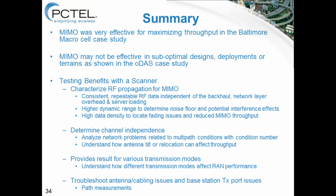You can look at the different transmission modes. In these examples, I looked at modes 2 and 4, transmit diversity, as well as closed loop spatial multiplexing. But you can also look at the other transmission modes, mode 6 and mode 3, your open loop transmission modes. And you're also able to troubleshoot any antenna or cabling issues, as well as any TX ports on the base station with your path measurements.